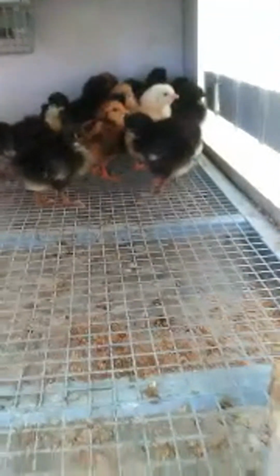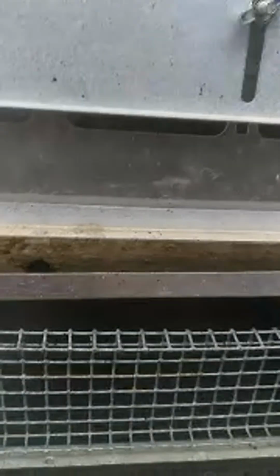Okay, so let me, because they are kind of shy right now, there are about 26 in here. This is a big commercial brooder. I'm going to show you, it's a very large commercial brooder. In fact, it is called a battery brooder. Stacked. It's super stacked. See all these? These are all brooders. So this is a stacked brooder system.